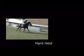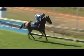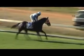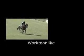Sometimes a jockey takes a runner down quite hard held to post because they're bred to race, these horses, they want to get on with the job, but he takes them down quite restrained. You can see the rein quite hard there as the jockey gets his hands down low on the horse's neck, but he's in charge and doesn't allow the horse to go down freely.